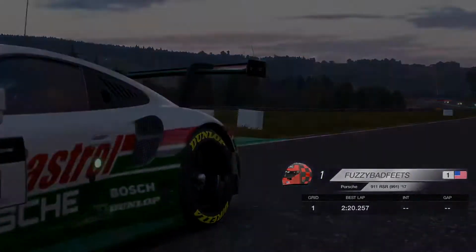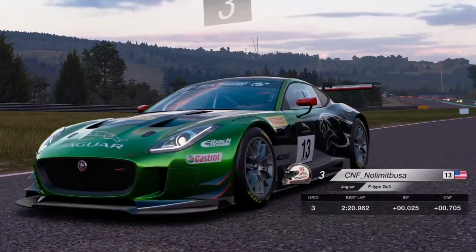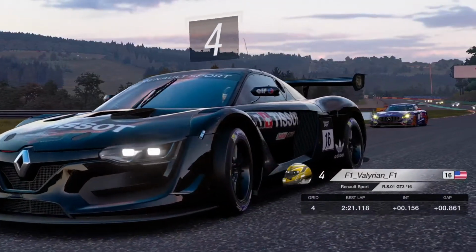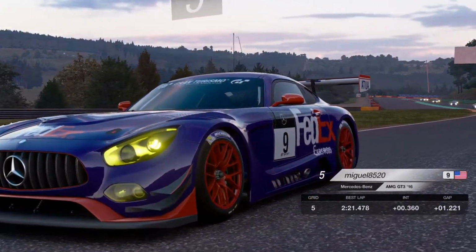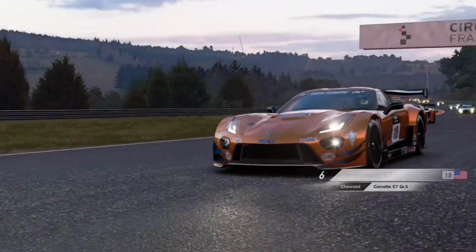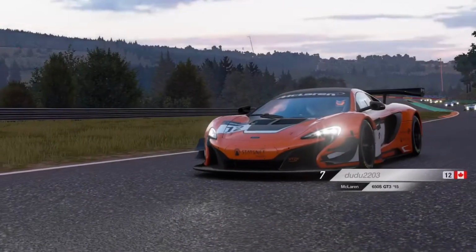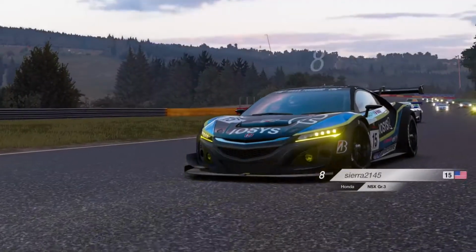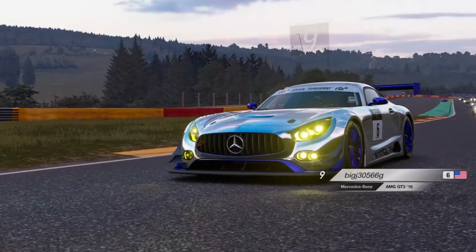Here is Bucky Batspeeds in first place for the Porsche 911 RSR. Timberhawk 316 in second place for the Jaguar F-Type Group 3. Third place is CNF No Limits Busa for the Jaguar F-Type Group 3. Fourth place is F1 Rayon F1 with the Renault Sport RS01 GT3. Fifth place is Miguel 8520 with the Mercedes-Benz AMG. Sixth place is Jim Hammery 17 with the Chevy Corvette C7. Dudu 2203 in seventh place for the McLaren 650S GT3. Sierra 2145 in eighth place for the Honda NSX.